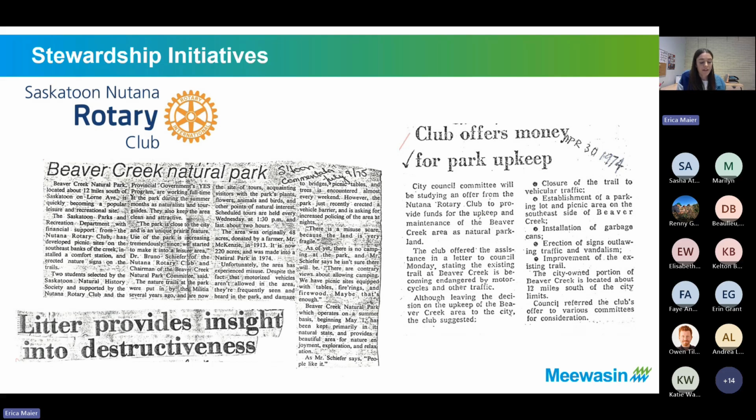From 1975 to 1982, the Beaver Creek Naturalist Program began, which had a focus on environmental education. And from my conversations with a woman who used to work in this program, she had told me that this is sort of where the beginnings of the grade 5 school program, which is what currently happens at Beaver Creek. Beaver Creek has been an education facility for educating grade 5 students for a long time, and has roots to this time period back with the Saskatoon Nutana Rotary Club.